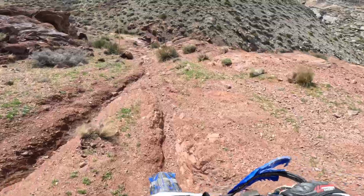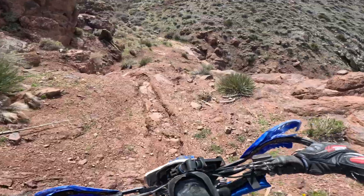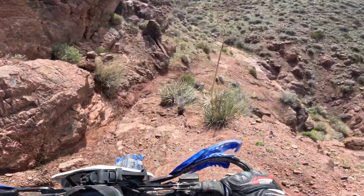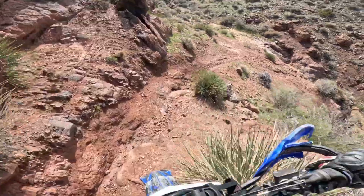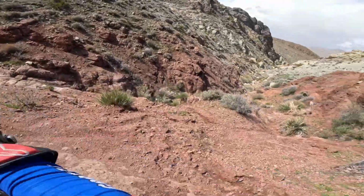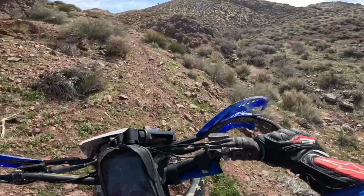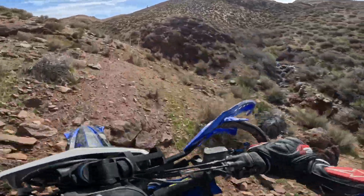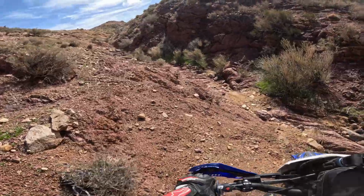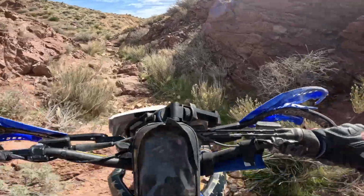Yeesh, this even looks bad on camera. Usually the GoPro makes everything look tame, but this looks bad on camera. It's steep, folks. There's just a lot of steep terrain out here. Ooh, almost tucked the tire over right there. Didn't want to slide down to the right. We're going to come up here. There's a little creek that I'm going to jump into, and we did that quite a few times. On the back side of Chuck Wallet, we go up this creek. That was a lot of fun.